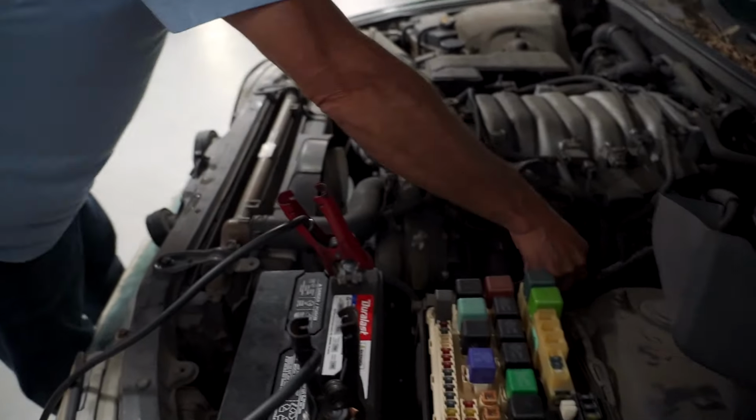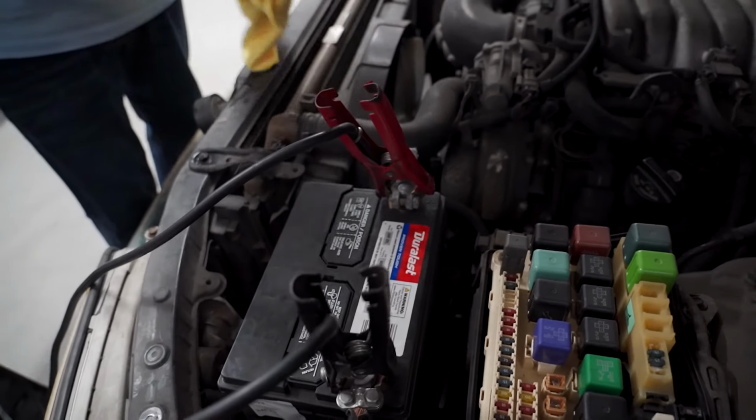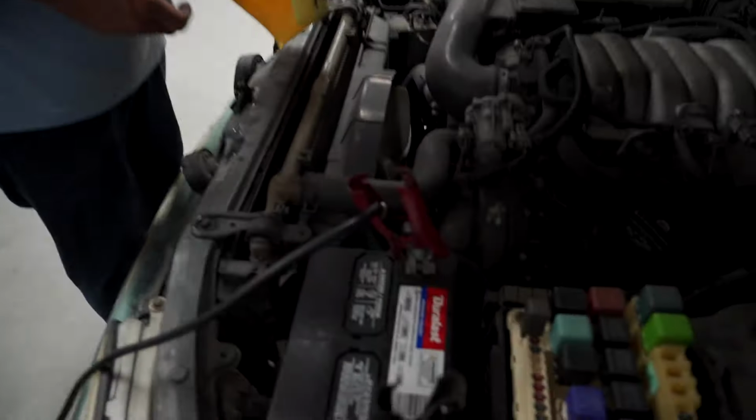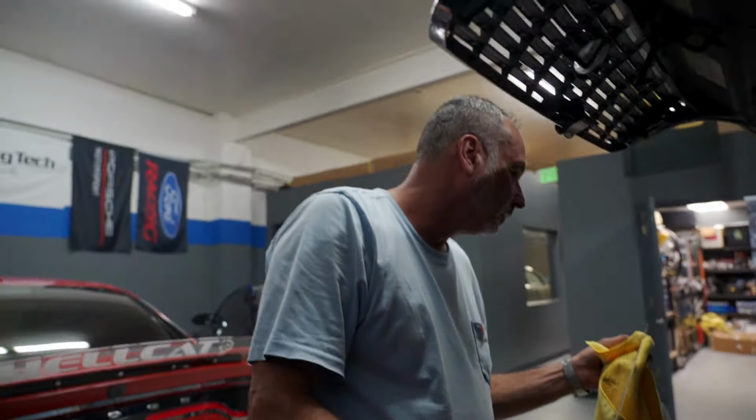So what made you say it had a loose battery connection? How could you tell? The cable is loose. Loose from the battery or loose from it? Loose right up here. Oh, we gonna need some more oil. Oh, does it need more? Oh yeah. It might not have had any oil in it at all.